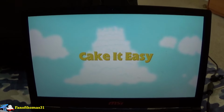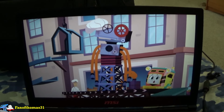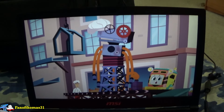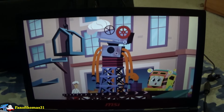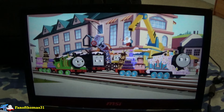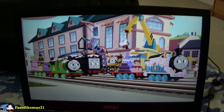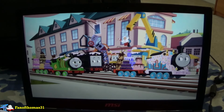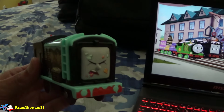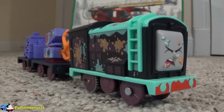Much like Thomas, there is indeed an episode that Diesel is based on, and it's Cake It Easy. To add on to the plot summary I gave earlier, when Thomas and Diesel go back to the bakery to make more cakes, Sandy arrives and enlists the help of the D-Squeakinator, which has now been modified to squirt frosting. Upon finishing all the cakes, the D-Squeakinator malfunctions and squirts frosting all over the engines, including Diesel. Much like with Thomas though, the frosting is pink, and doesn't look that much like it does on the Frosting Diesel toy.